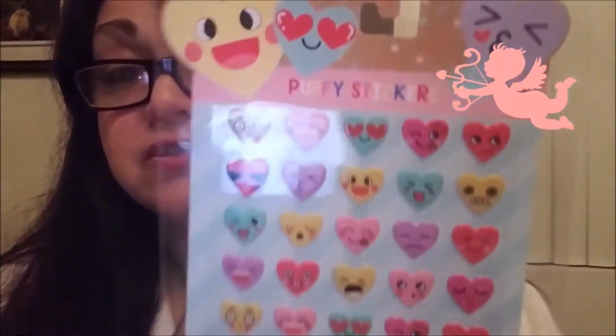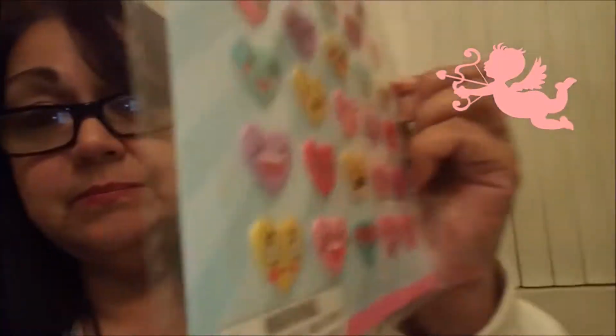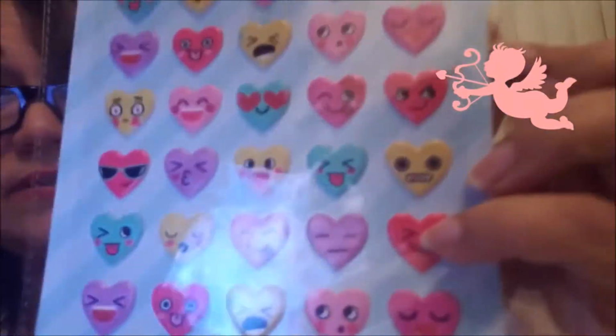Okay, so I got my glasses on so I can show you just a couple of little Valentine sweets for my giveaway. I got these things right now from the dollar spot at Target because they're so cute. This is a puffy sticker, emoji, hearts. It's so cute. Look, you guys, all the different little faces. Let me give a side view. They're little puffy stickers.